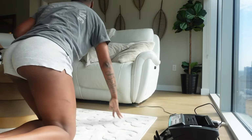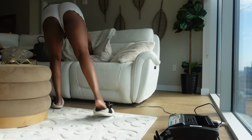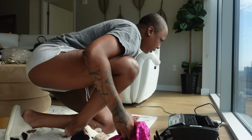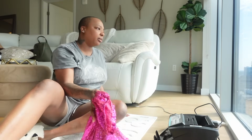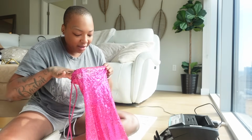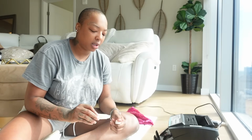Let me get my bag from Sunday. Ouch. And we will count this together, and then we'll count the money from the weekend. So this is our bag. Doesn't look like much. Bags don't look like a lot for real until you bust them down. And now you're looking like, okay. But it's 10 o'clock in the morning.